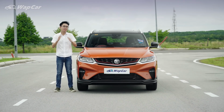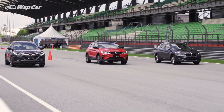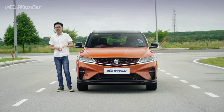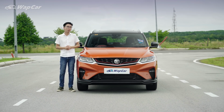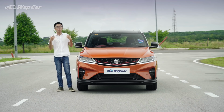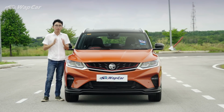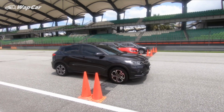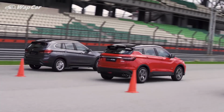Now, the internet went insane when Proton hosted the pre-launch test drive at Sepang International Circuit, where they pitched this X50 against the Honda HR-V and BMW X1 in a drag race. The results were quite surprising because the X50 consistently did between 10 to 11 seconds in the 0 to 100 sprint time, a far cry from the manufacturer's claim of 7.9 seconds. So what gives? Well, I was present at the event, so I'm going to take this opportunity to clear the air a little bit. First up, we did not use a proper launch technique. All we did was mash the throttle at green light and go. Without a proper launch technique, you lose some precious seconds off the line.